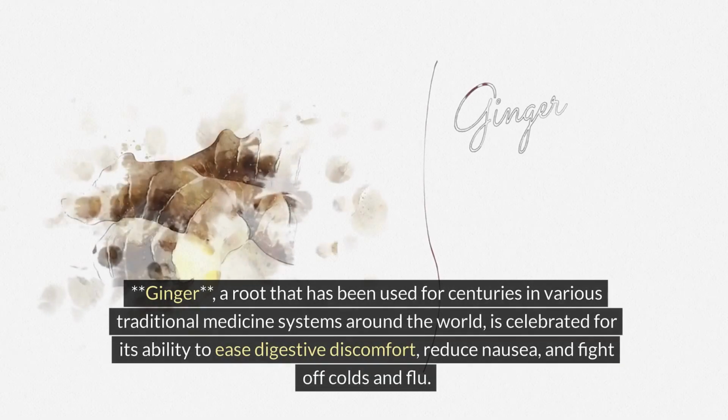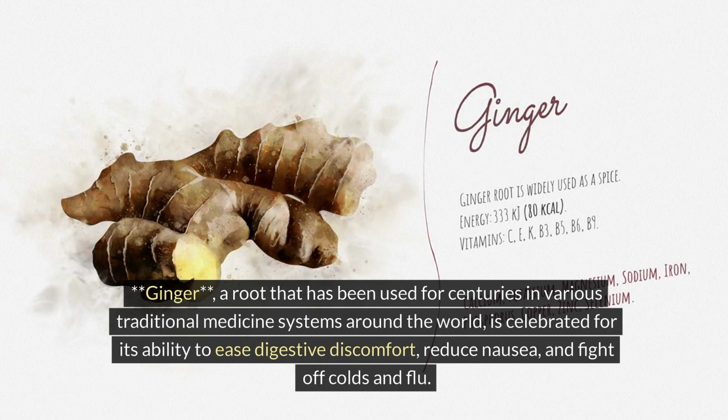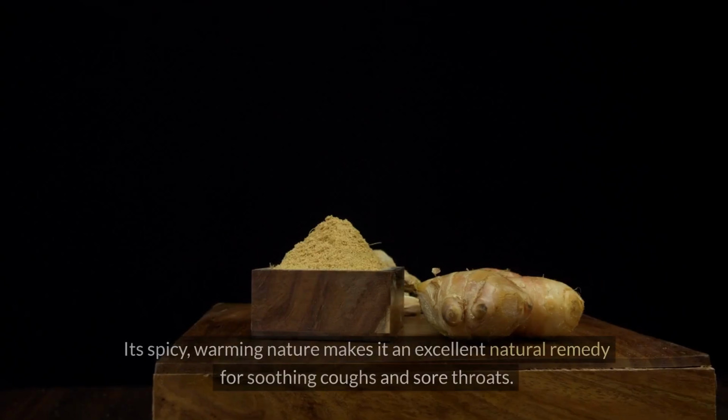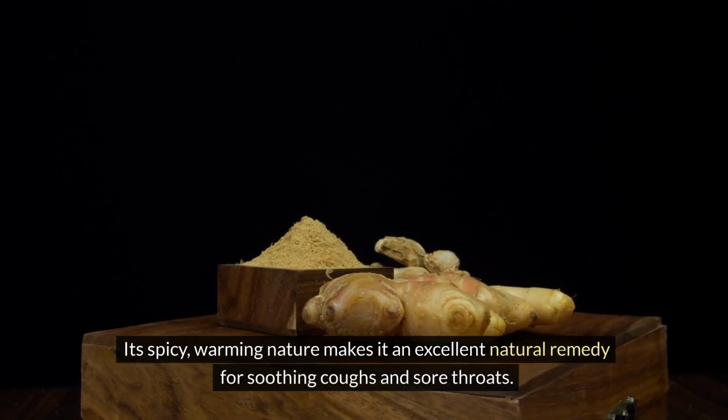Ginger, a root that has been used for centuries in various traditional medicine systems around the world, is celebrated for its ability to ease digestive discomfort, reduce nausea, and fight off colds and flu. Its spicy, warming nature makes it an excellent natural remedy for soothing coughs and sore throats.